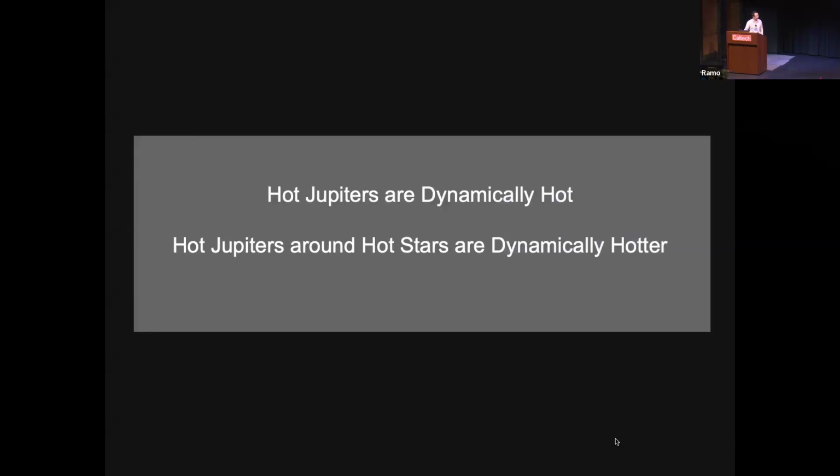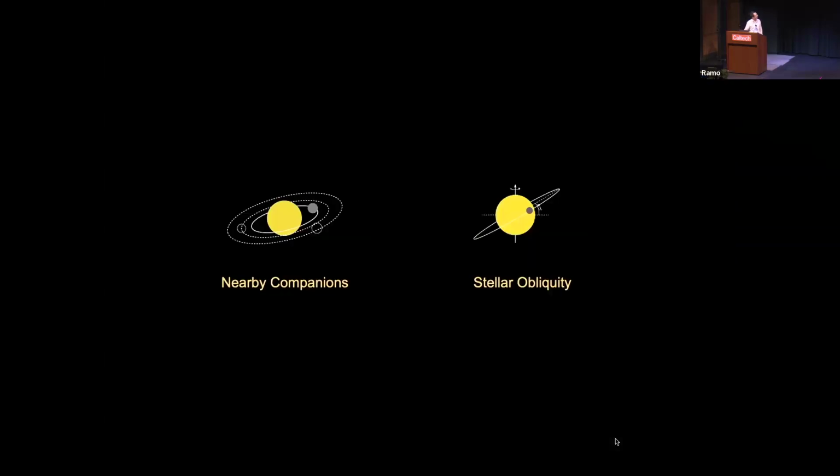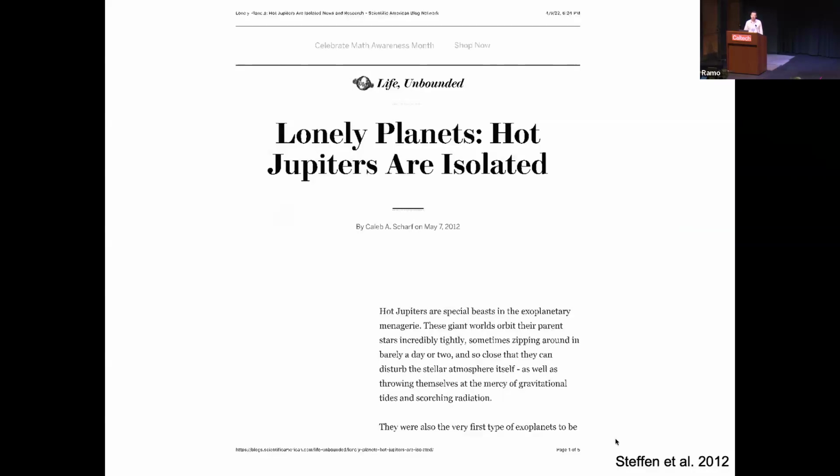So in the first part of my talk, I will review two aspects of hot Jupiter configurations and argue that hot Jupiters are dynamically hot. Let's begin by examining the isolation of hot Jupiters. What fraction of these planets are in compact multi-planet systems?